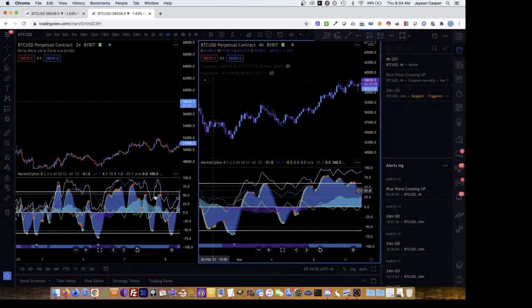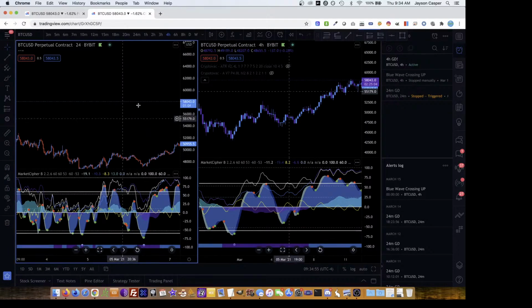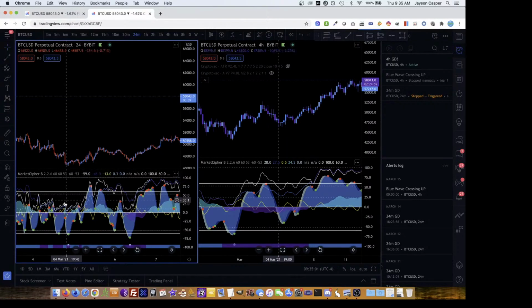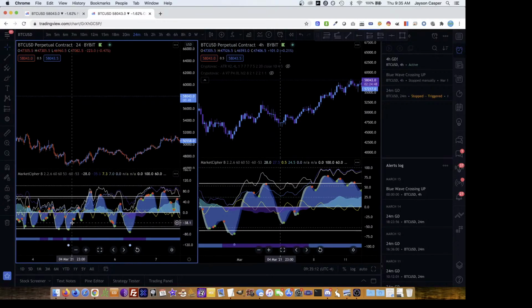So right now I'm just looking at the money flow crossover, which I saw a few times happen. Let's see if it happens anymore, right? So right here, again, we have a money flow cross from the red into the blue. It's a little bit shaky here. But as soon as we print this nice bottom and then we have a money flow cross into the blue, we get a really nice pump upwards.